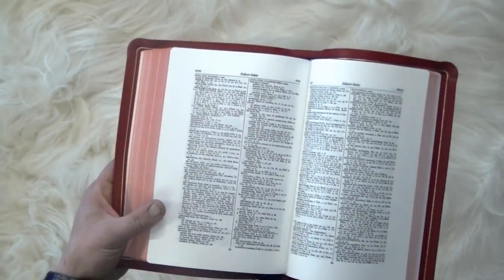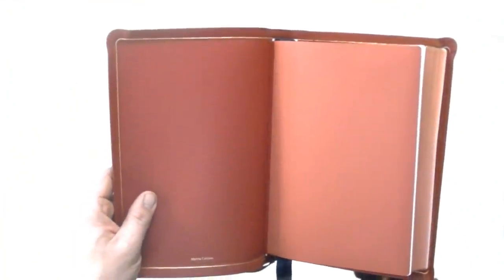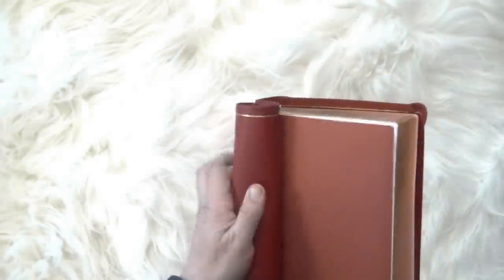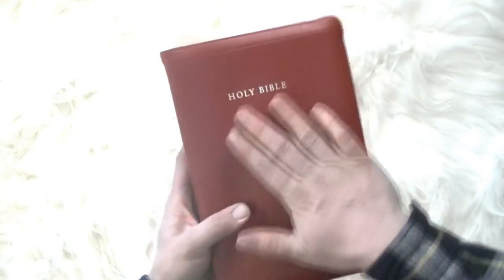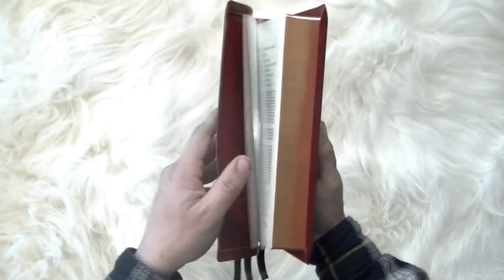Very nice. This one is Meriva calfskin leather down there. Also very, very supple. You can fold the cover up like that and it just comes right back. Very soft leather, very nice finish to it.